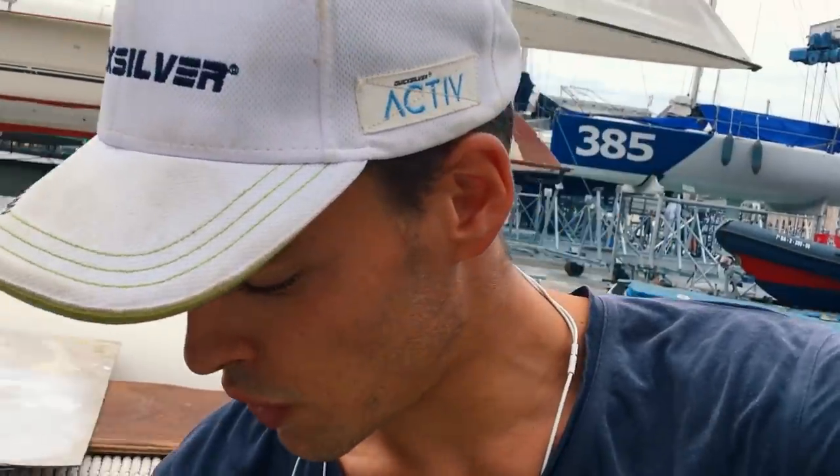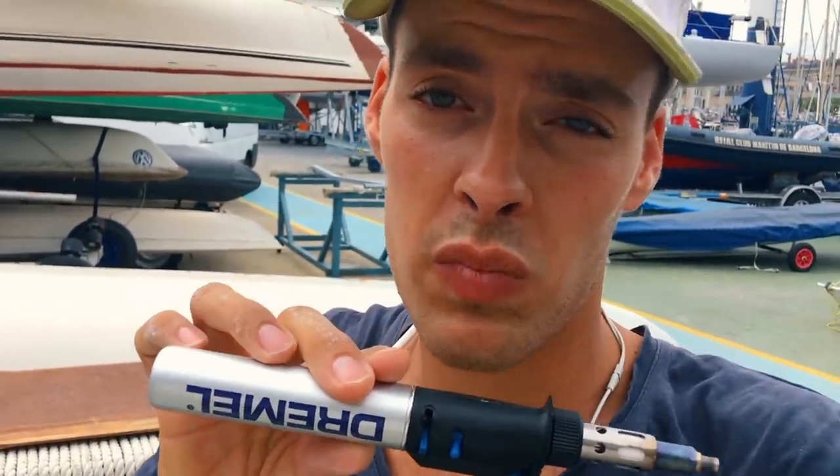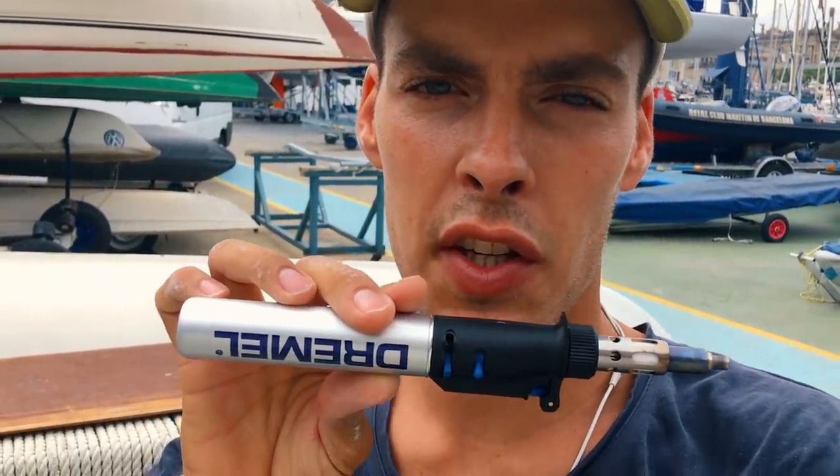After the second coat, I use my torch. It's basically a heat gun. Use a heat gun to reactivate the glue before you put the patch on.